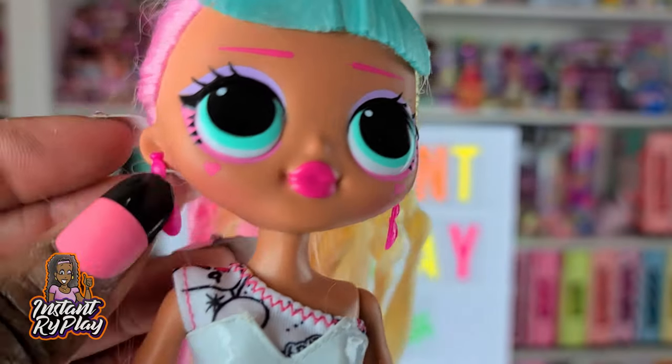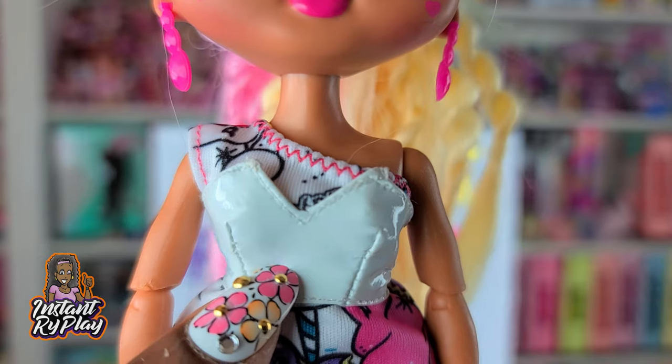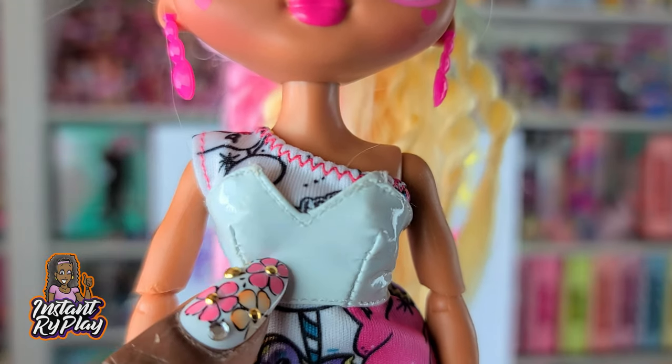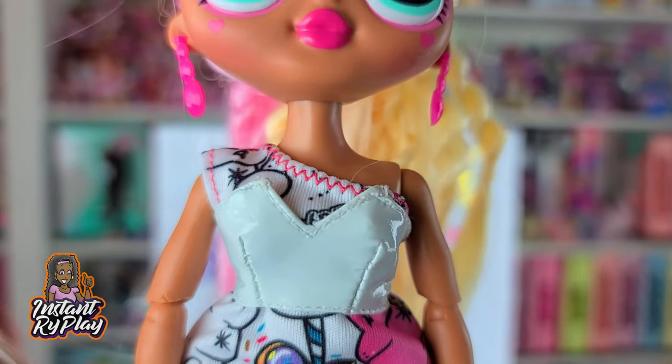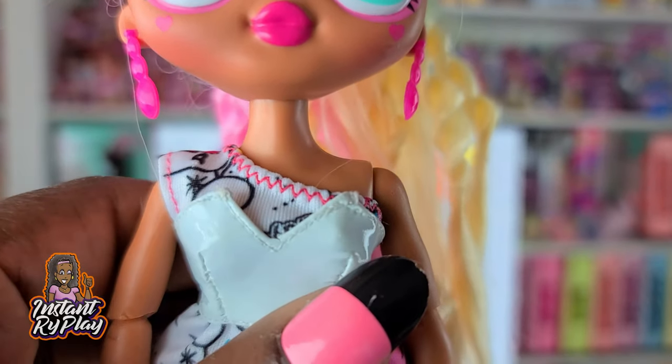I gave her some cute little earrings, and the bustier little top is Haunt Couture. I purchased that, and I use it for outfits and all kinds of things to make things. It's like an accessory for me, the way that I kind of style it.